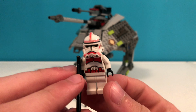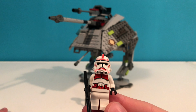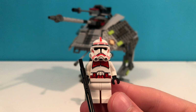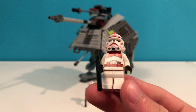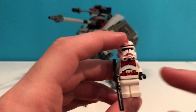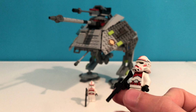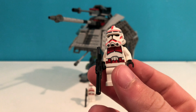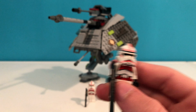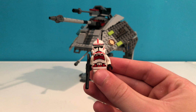So here's what he looks like up close. He's got the red markings. It's the same markings and decals as the shock trooper from the battle pack, except instead you have the white pants, and also the torso looks like it might be a little different. I have to compare them, but the torso looks like it might be slightly different. But here we have it, the shock trooper, and again you get 2 of these in this set. So that's what they look like.